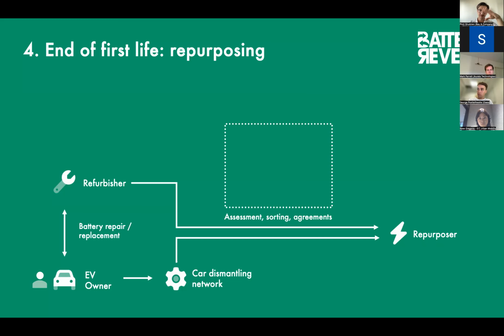There are several actors, again, involved here, and not only the logistics operator or collection scheme, but also a new type of stakeholder, which is emerging. There are many startups in this field called Circular Management Organization, which helps in the assessment of the batteries, in arranging the business agreements with the repurposers, in finding the right feedstock for them, and so on.